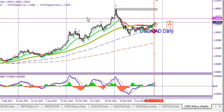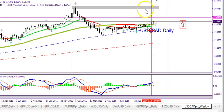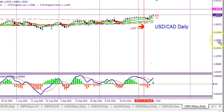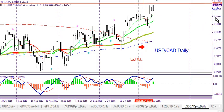So, strong employment news, possibly even an interest rate hike from the US, and that obviously will make the US currency jump up to the moon, but in this case, up to the previous swing high here. Okay, so I'm going to go down to the daily charts. Let's just adjust for a second.